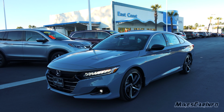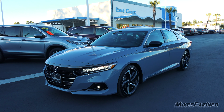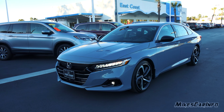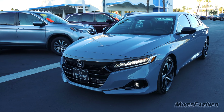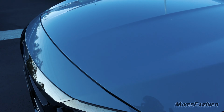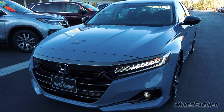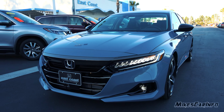Today we're taking a look at a 2022 Honda Accord in the Sport SE trim level. Now this one is in the Sonic Gray Pearl, and the sun is not shining right now, so it's hard to pick up on how nice this color is. It's one of those things you have to see in person.